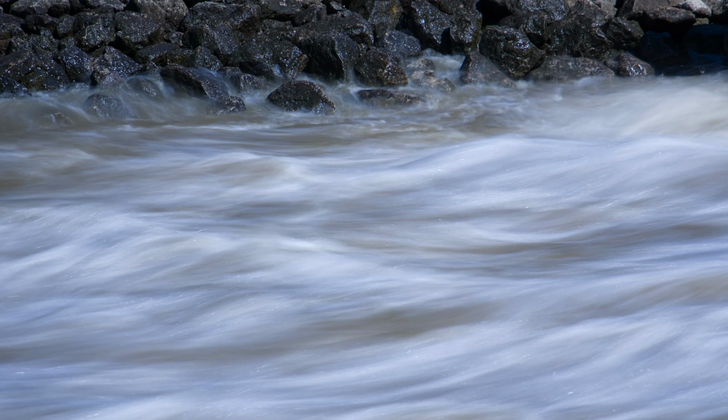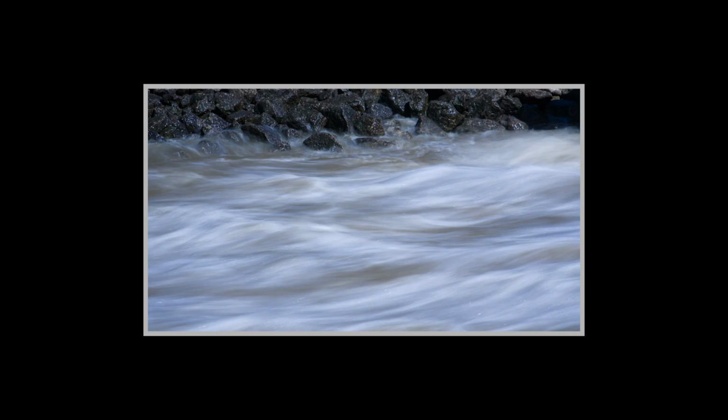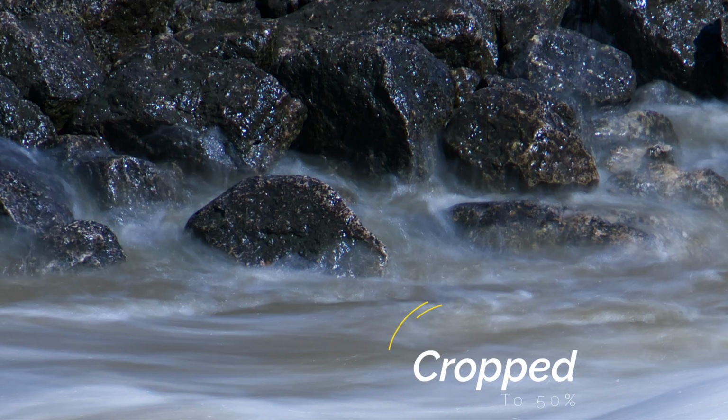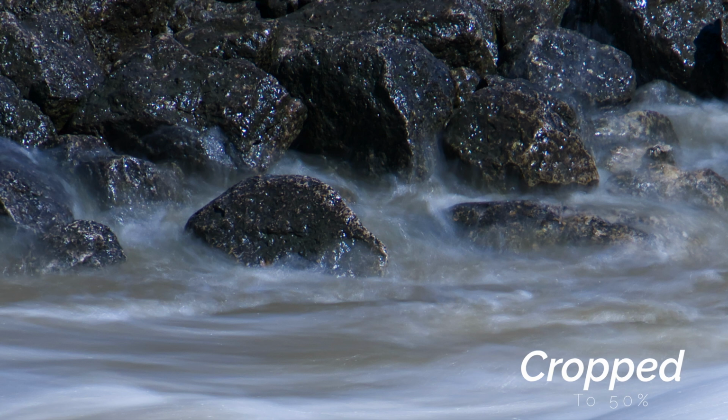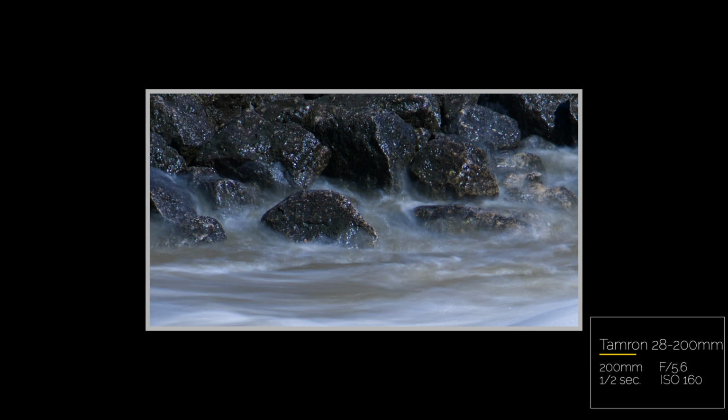Now this image was taken with an ND 1000 filter. It allowed me to slow the shutter speed down to a half second. And I cropped in 50% just to isolate these rocks. I really like how the water flows back down these rocks and back into the river. It almost looks like smoke.